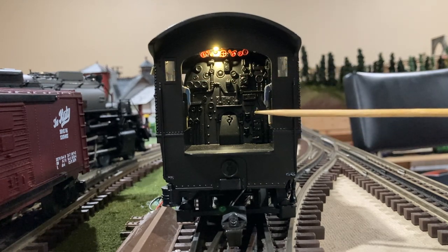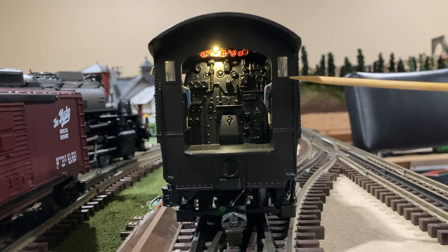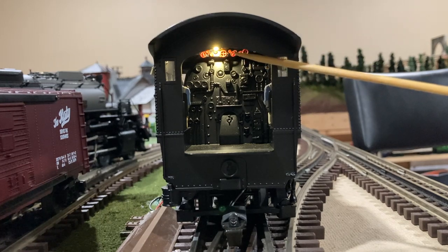Looking on inside the cab, here you can see we have two separately applied and hand-painted crew figures, one for the fireman and one for the engineer. And then right in the middle, here you can see we have a nicely detailed backhead, which is also nicely illuminated with a cab light when the locomotive's in operation and at a full stop.